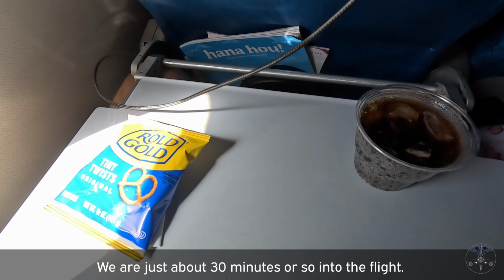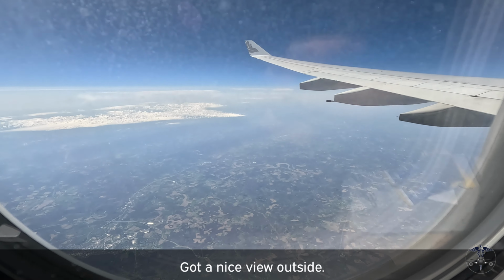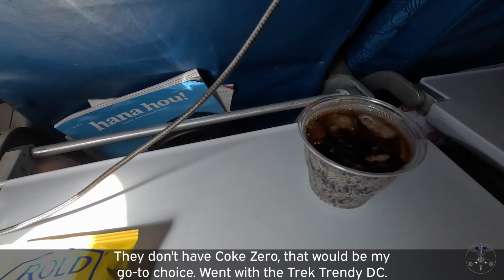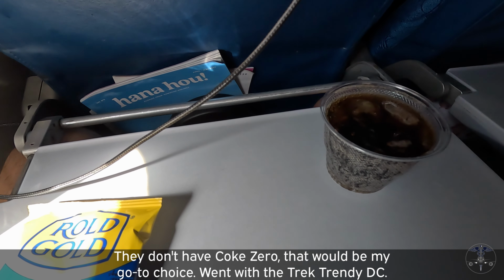Aloha! We are just about 30 minutes or so into the flight. Sky's cleared up quite a bit. Got a nice view outside. And what better to enjoy the view than some pretzels and a Coke. They don't have the Coke Zero. That would be my go-to choice. Went with the trendy DC.